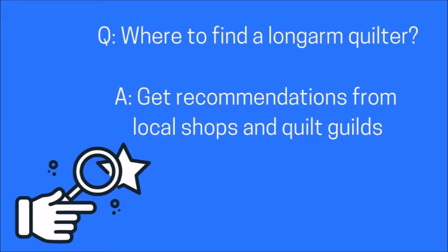So a lot of people, especially in the online groups that I'm in with quilting, ask, how do I find a longarm quilter? My number one piece of advice is to do your research in your local area. Quilt shops, number one, and guilds, if you're part of a quilting guild. Ask around. The longarmers will just come out of the woodwork once you say that you're in the market and are trying to find a longarm quilter.